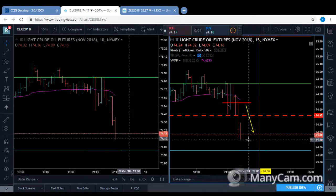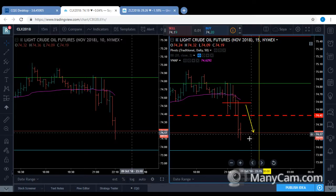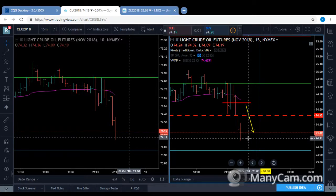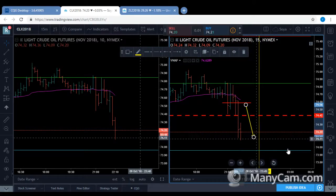But after all, if you saw my previous session, there's a target at 74.11. So now we have reached the target area, and it looks good for tonight. So I guess that's all for tonight.